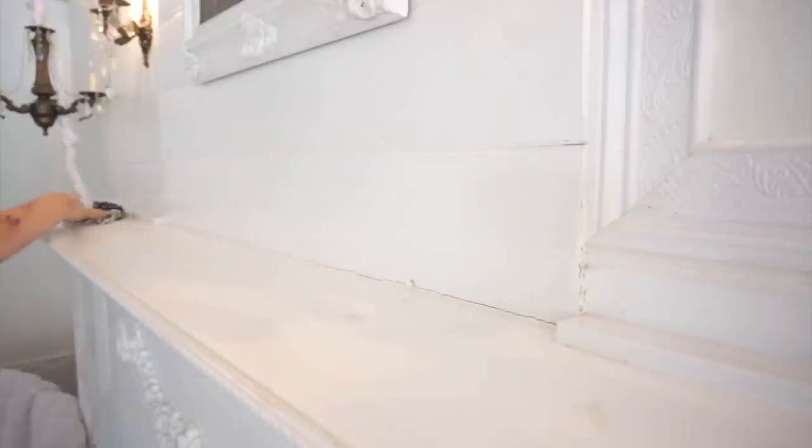Before I start with the decorating over here, I really want to make sure that I get this all nice and dusted. I'm just using some all-purpose cleaner and then just wiping it down with a rag really quickly.